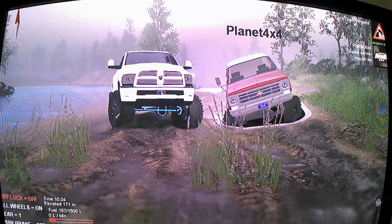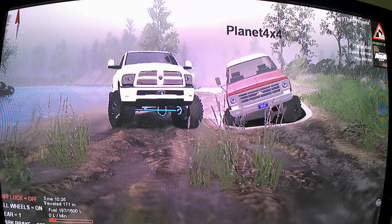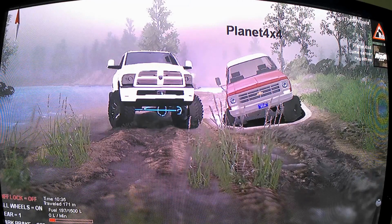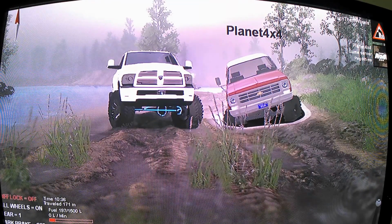Today we're going to be playing some Spin Tires. We got this nice big 2500 Dodge Ram. It's white on white. It's got the blue suspension. Even the winch is colored blue for some reason. It's got these nice off-road tires.